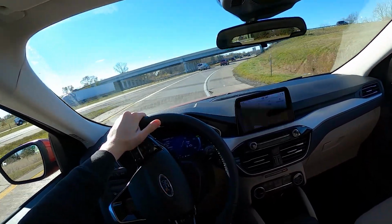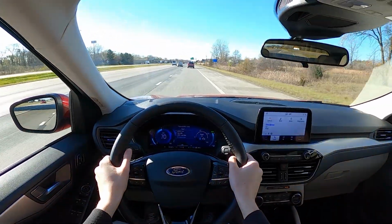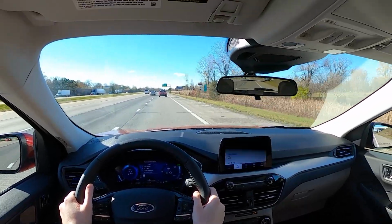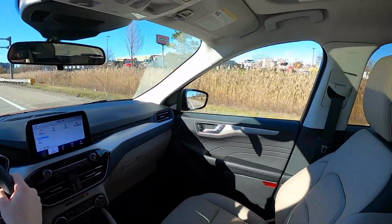Okay, this car feels better around the entrance ramp. Like, quite a bit better. Yeah, I could go about 5 miles per hour faster in the Escape than I could in this. I exited at like 62. Yeah, I only exited at 57.